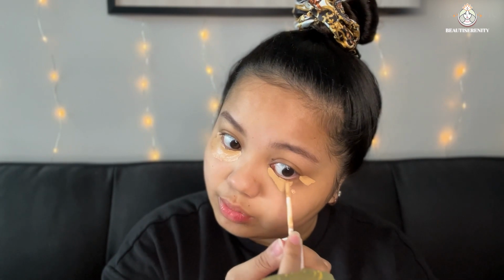And I like to sit here for like a minute. I let it sink in and then I blend it out. Before I start blending this out, I'm gonna start putting concealer here so that while I'm blending this out, this one's gonna sit for a bit. So do the same thing. A lot on the inner corner, a lot on the outer corner, and just work our way inwards.